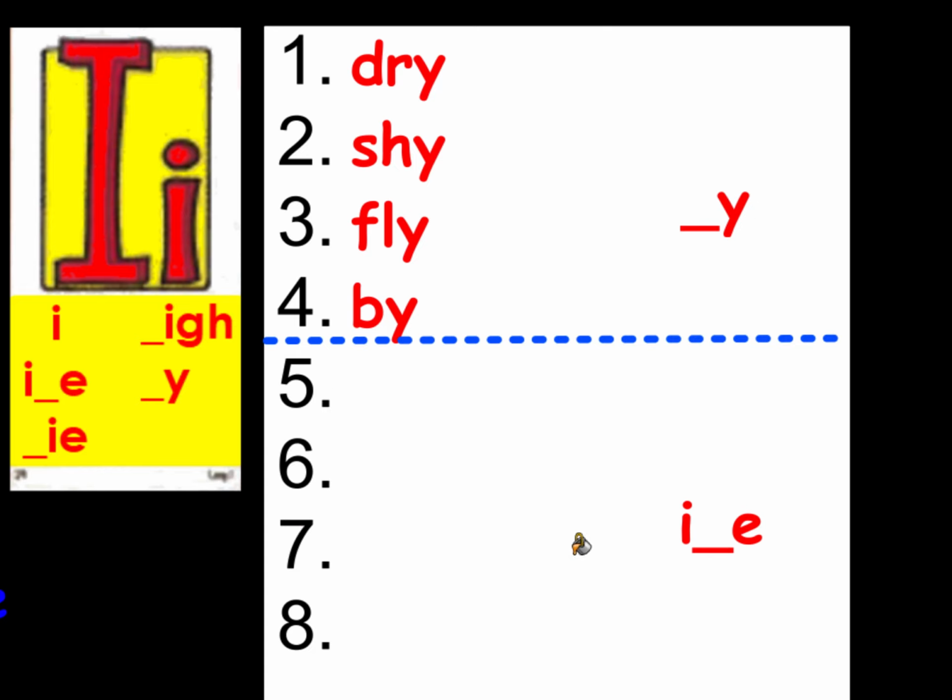Number 5, 6, 7, and 8 have I in the middle, and we're going to spell that this week I consonant E. Number 5, fine. Fine. Number 6, time. Time. Number 7, mice. Mice. Number 8, quite. Quite.